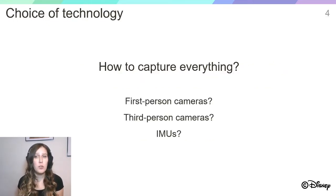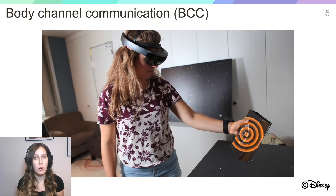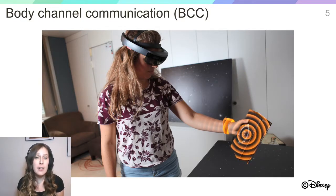The ultimate question is, of course, what technology would be best suited for such a holistic capture. While there exist various options with different advantages and disadvantages, our proposal is to utilize body channel communication. BCC uses an electric signal confined to the user's body to transmit digital data along the skin. In the tangible interaction capture scenario, this would mean that tangibles could invisibly broadcast their IDs to anyone in direct contact with them.